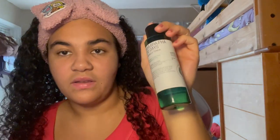I'm gonna make sure. But the PR that they sent me, SOMEBYMI, I've been recently loving is the toner. It's the AHA BHA PHA 30 Days Toner. I love this toner. It smells like green tea tree. That's what it smells like. Another one I do like is the sunscreen. It's really good. It's smooth. When you put it on your skin, it doesn't leave a cast or anything. I really like it. I've used it like 3 times.